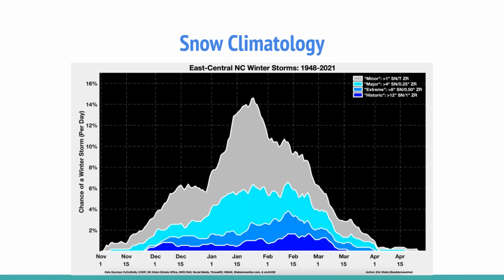This is a snow climatology that was put together by Eric Webb. It's Weber Weather on Twitter or X. This goes from 1948 to 2021, and many data sources that you can see at the bottom, and showing kind of when we would expect to see particular amounts of snow. So what is that? Chance of a winter storm on a given day.